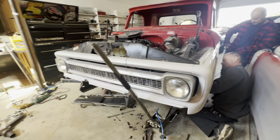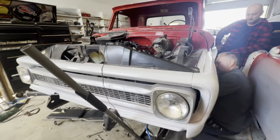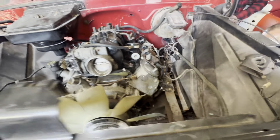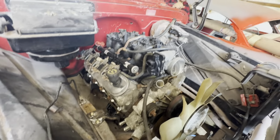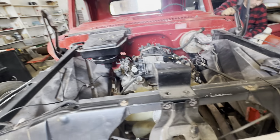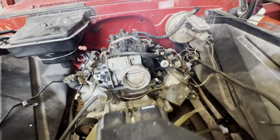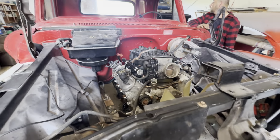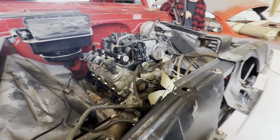So this is his new addition. This come out west. Been stored for a long time. Did you put this engine in, Randy? Yeah. He's meaning business. He wants this on the highway. It's an LS motor. What year is that motor? 2001. And a whole lot of fun.